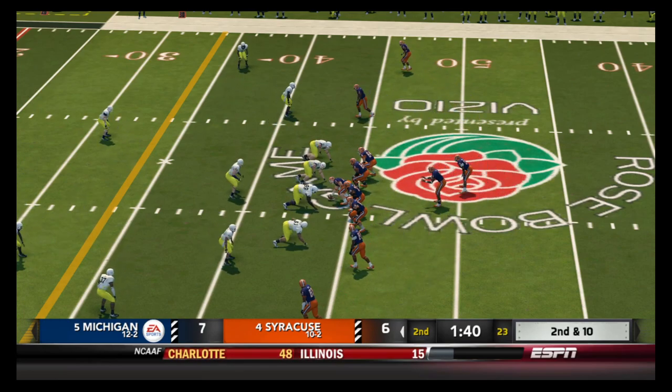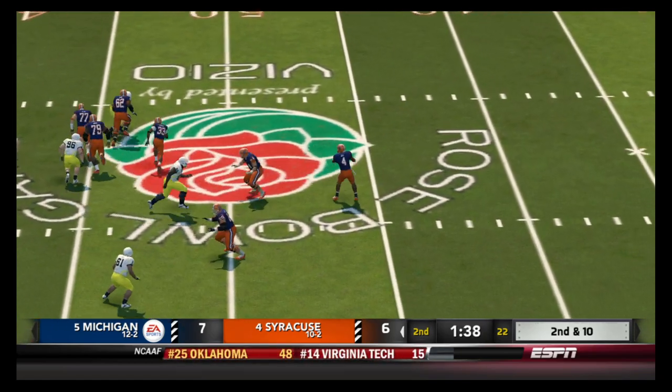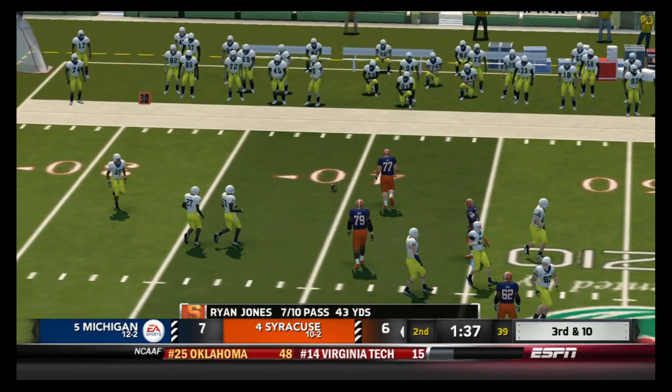Second down, 10 yards to go. Ball on the 44-yard line. Passes to the back, incomplete.